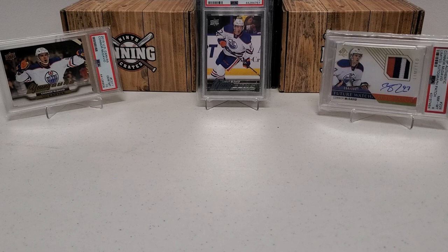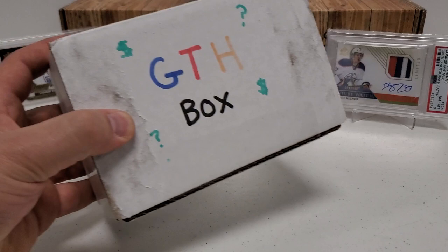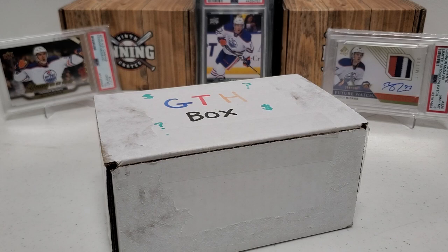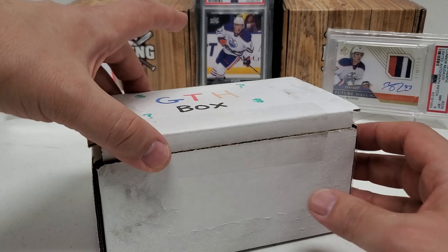But we're going to do my ultra cheesy, ultra corny GTH box, which is Growin The Hobby, obviously, as the channel says. But this is going to be a cool one, guys. It's going to be one of those really cool ones with a lot of high potential, expensive packs. We're turning things back to 15-16. That's right, looking for the guy in the background, Connor McDavid. Bust this bad boy open, show you what we're talking about.